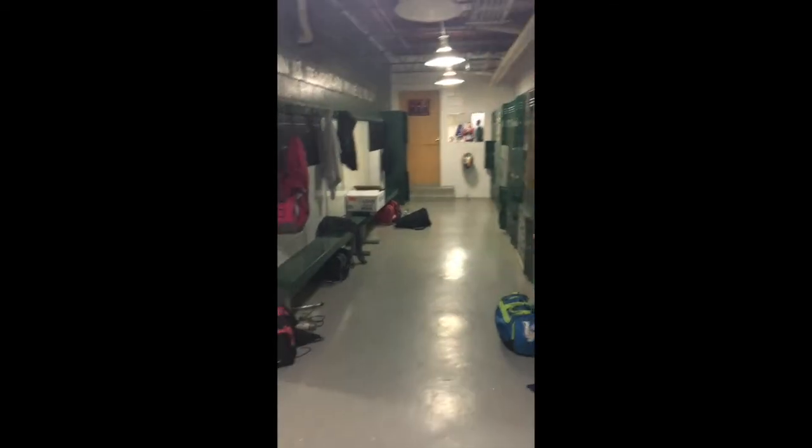So we just came from the boys' locker room. We're now standing in the girls' locker room at the high school. Again, this is for our home team, and you can see and notice the inadequate spacing, as well as electrical and plumbing issues in the shower room.